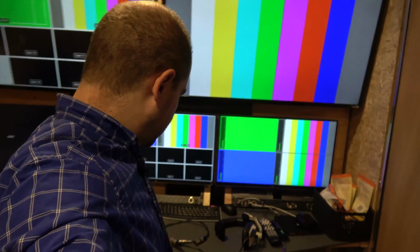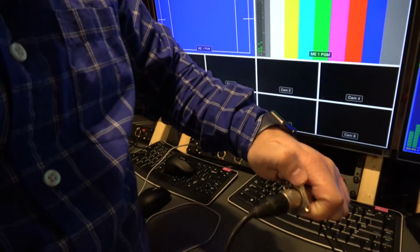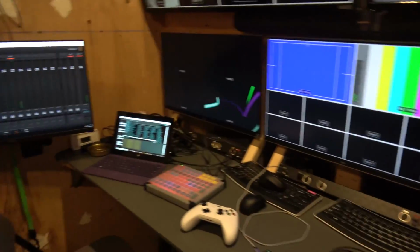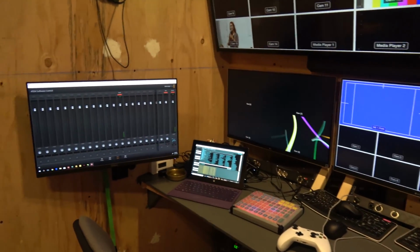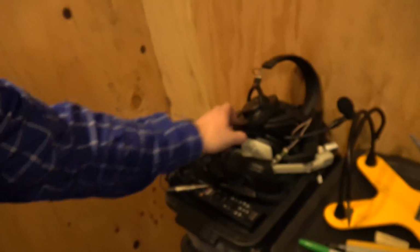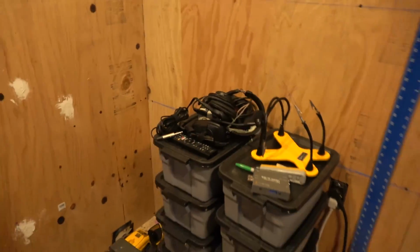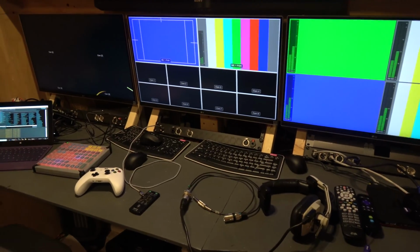So I'm going to be installing these connectors in these front panels. I have 3 of them, so on these 3 front I/O panels, I'll have those connectors. And then there's the other 2 pairs of headsets, so I'll be able to plug those in directly.